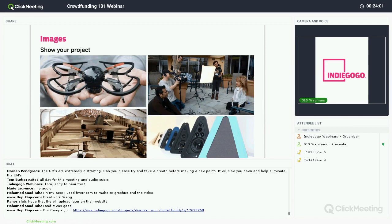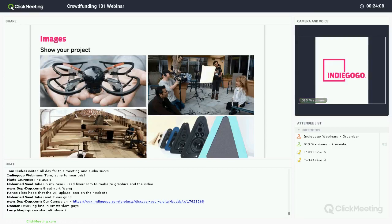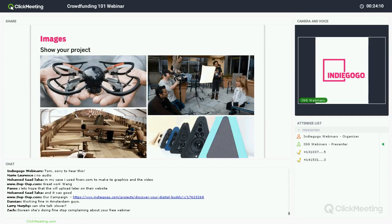These are some examples of images that you can include. If you have a product campaign, having the actual product is very, very important. Don't show just a bunch of renderings. People aren't going to believe that this is a real product.